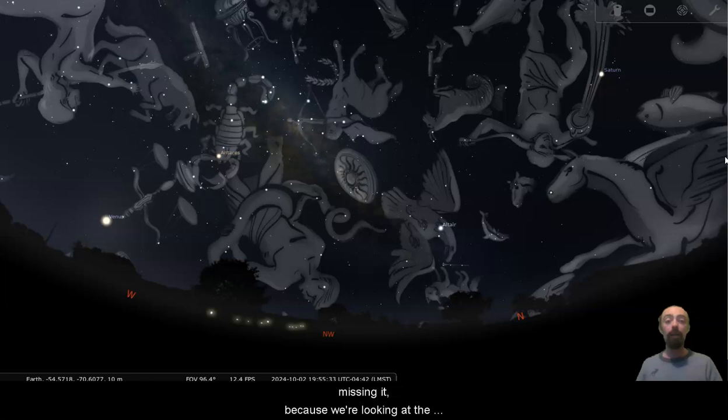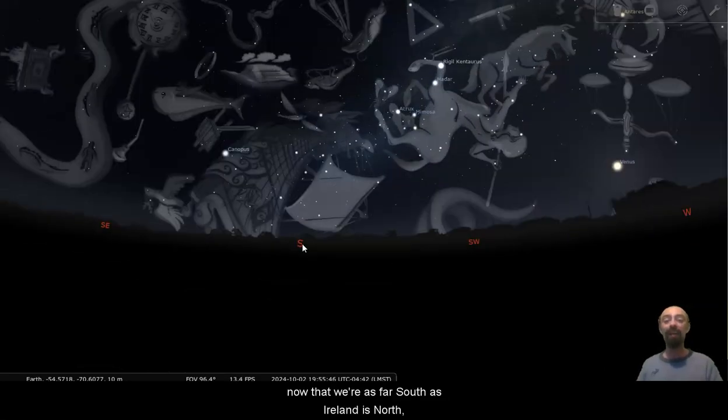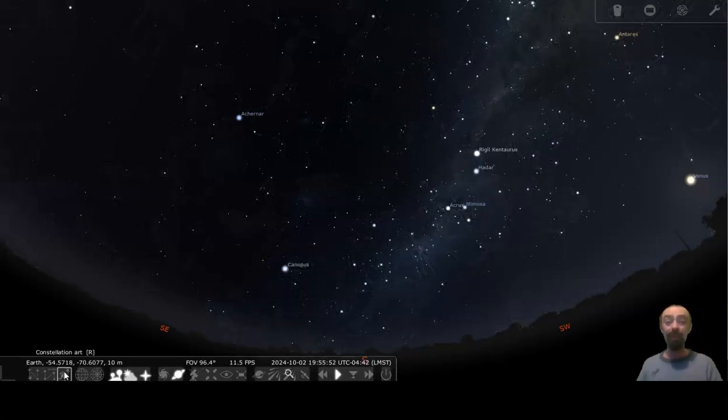Because we're looking at the sky closer to sunset here, we're seeing the ecliptic just that little bit higher going across the sky, so we can see a few more of the shared constellations. But still, now that we're as far south as Ireland is north, the sky is dominated by these more unfamiliar pictures in the sky. So, I hope you enjoyed this quick look into the Southern Hemisphere.